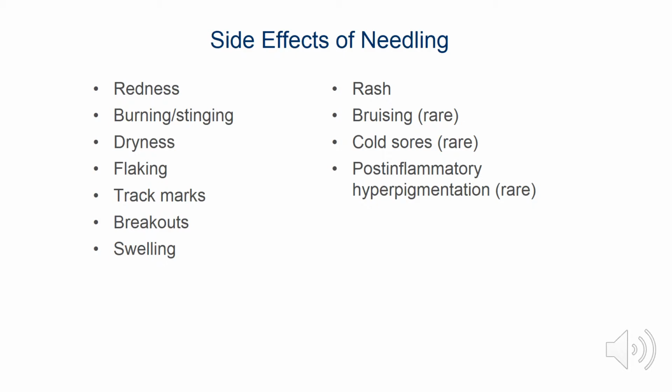Breakouts are a possible side effect. To avoid breakouts during treatment, we consult our clients recommending a healthy, nutrient-dense diet.